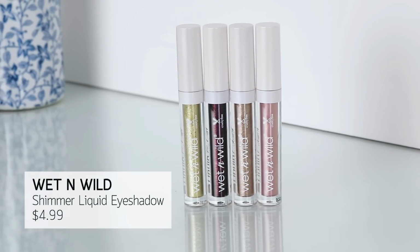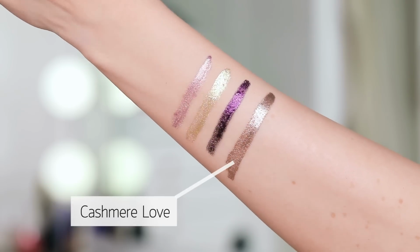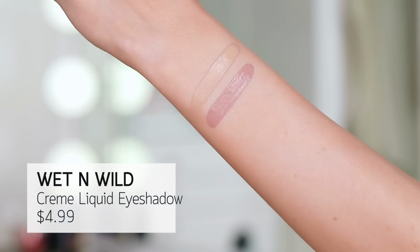I also super, super love my eye look today, and I tested out one of their newer items right here. This is the Liquid Catsuit Shimmer Liquid Eyeshadow in the shade Cashmere Love. Oh my gosh, so beautiful. It just added the right touch to the eye look. And then I have to say, this cream liquid eyeshadow, try this out as a base. It made their shadows go on even better. I have played with these shadows plenty of times in the past, and I feel like they blended a lot better today because of that.